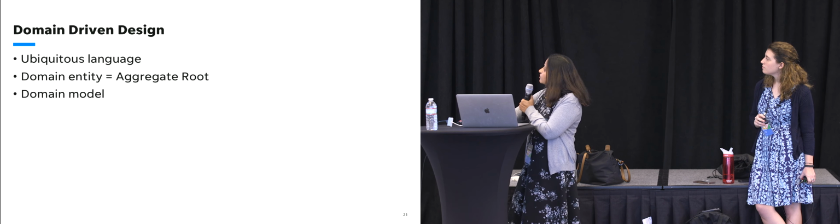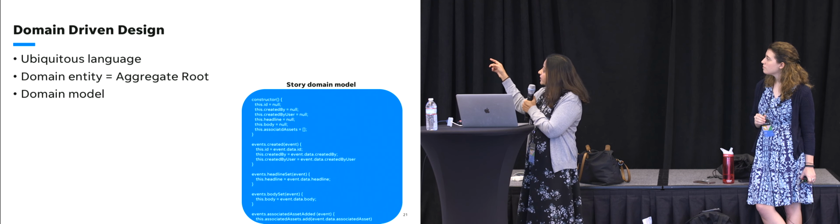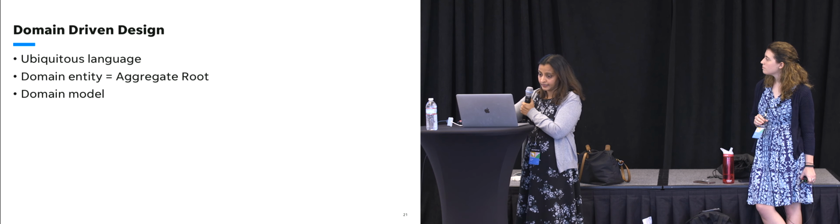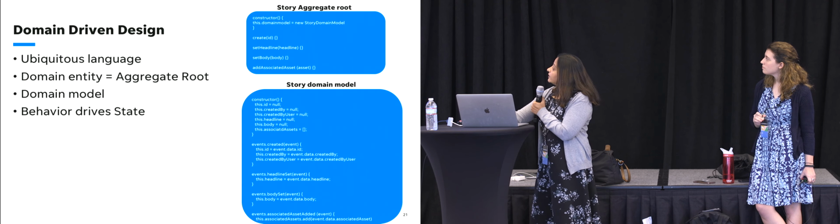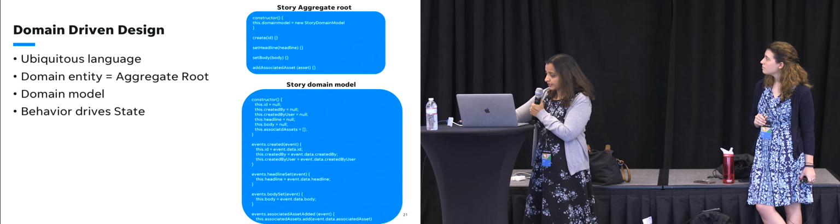So let's look at the domain model. What is a domain model? A domain model is basically an initial state and then event handlers that create that state as the events are played along. For us, in the story domain model, you'll see the initial state in the constructor. And then as the events come in, the object gets hydrated. In this case, we have created, headline set, body set, and so on. And then behavior drives state. What do I mean by that? For every command in the story aggregate root, you will notice at least one corresponding event in the domain model. For the create, you have created. For the set headline, you have headline set, and so on and so forth.